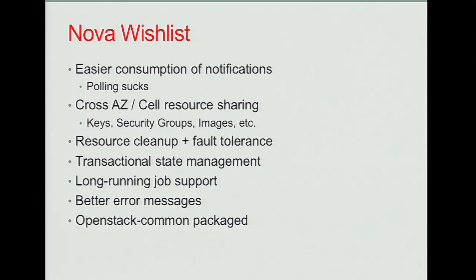Resource cleanup. Nova is distributed, it's async, things fail. There are opportunities for implementing fault tolerance, so things like reconnecting to RabbitMQ, things like cleaning up things that are stuck in between. Ideally there would be some better handling of that within Nova.